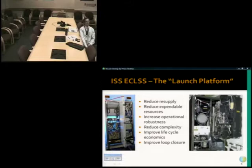Now, these are photographs of the equipment on board the station. The right-hand photograph is the atmosphere revitalization subsystem rack. The equipment extended out is the carbon dioxide removal assembly. On the left-hand side, where you see this rather large gray circle, in that upper quadrant is the trace contaminant control subassembly. And then the white box below that is our major constituent analyzer, which is a mass spectrometer that monitors the major oxygen, nitrogen, and carbon dioxide concentrations in the cabin.